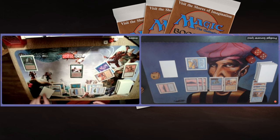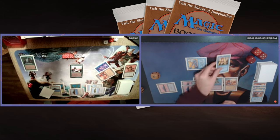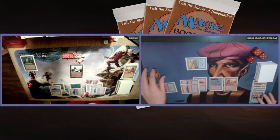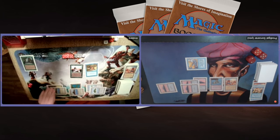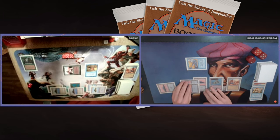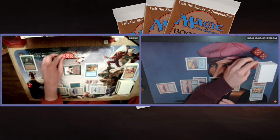Recall for 1, so chucking away the City of Brass. And there's a counterspell from my side. So going to counter. He does keep the City of Brass, I believe, by the way. If I'm not mistaken, let me know in the comments below.